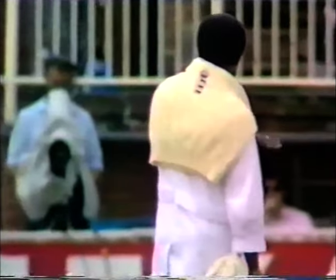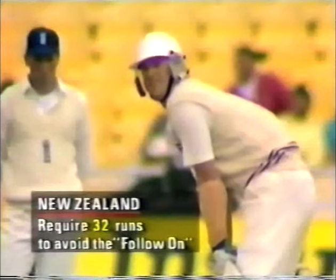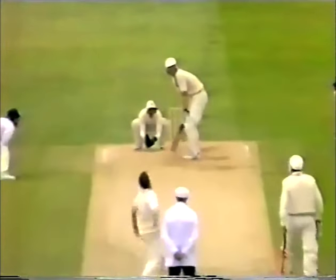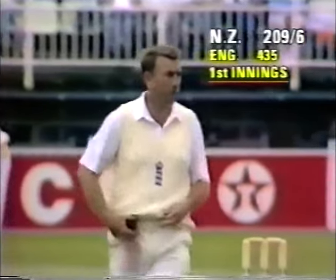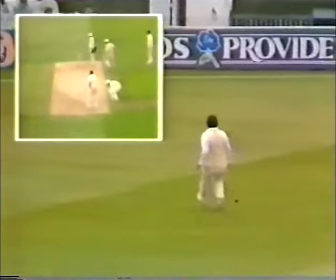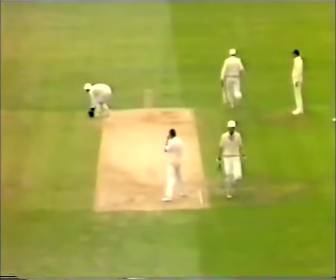That'll be 4. It's his second boundary. 32 needed to avoid the follow-on. Got that right off the meat of the bat. John Bracewell again. A clever play. Very clever play from John Bracewell. He's determined to take the attack to Eddie Hemmings. He's played both through the leg side and now given himself room for the stroke past point.